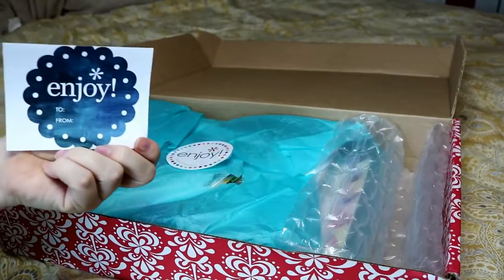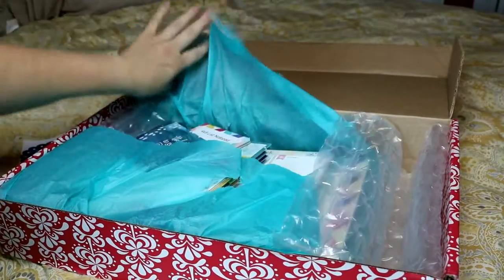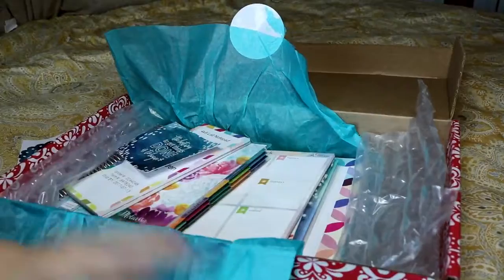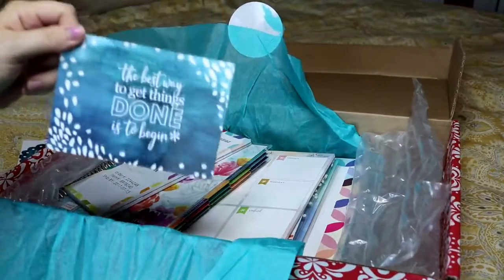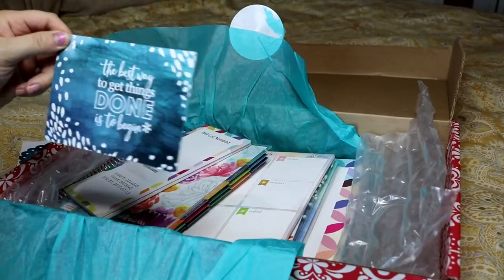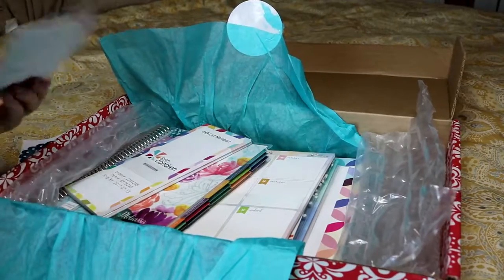We have this pretty little sticker that this came with. Let's open it. As you see, I already opened up the tape and stuff. We got this little card that came with it. The best way to get things done is to begin. That is great. I think that's great for about everybody.